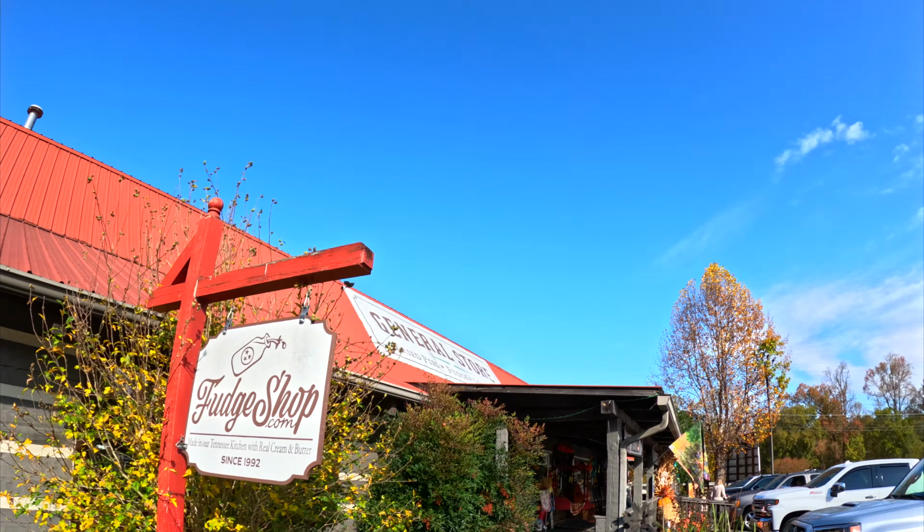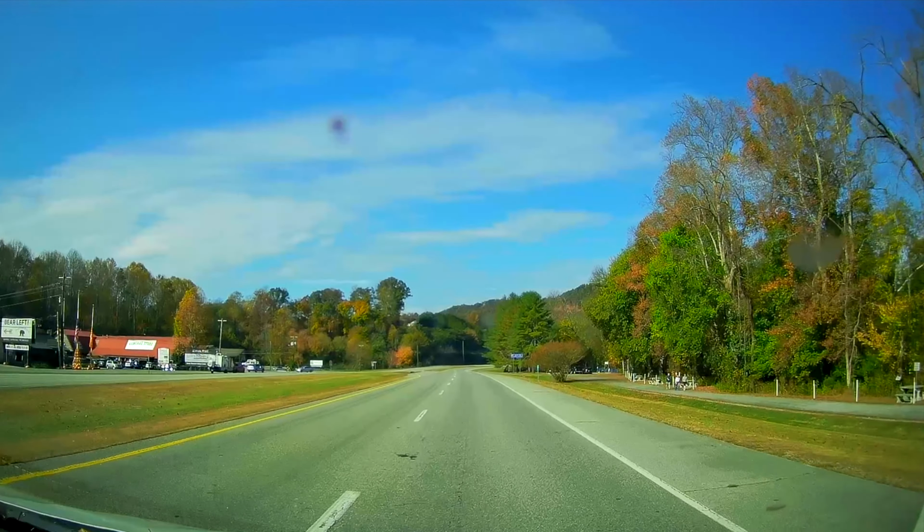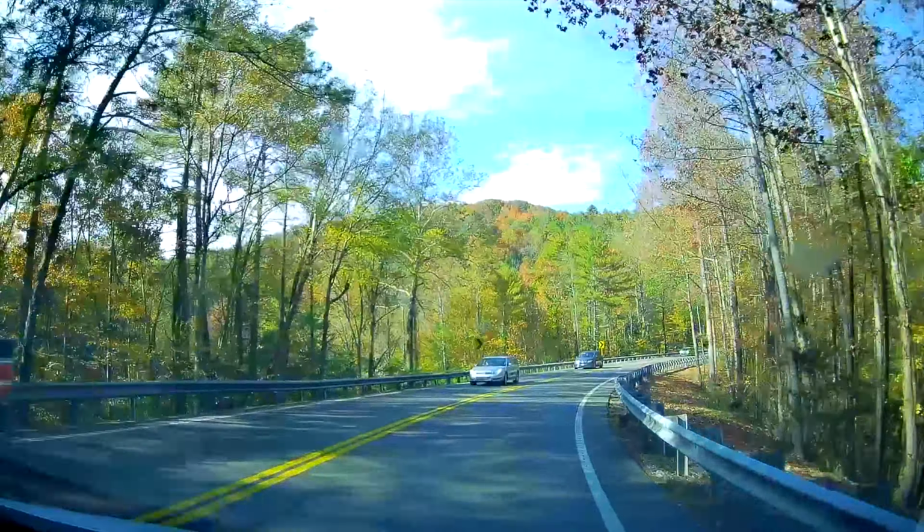Came for fall colors, and we definitely got those. We got some hikes in and some pretty exciting driving and really, really great weather and nice nights for camping. It's great to get away for adventures that are closer to home.